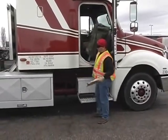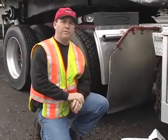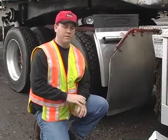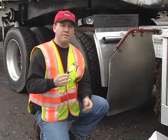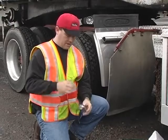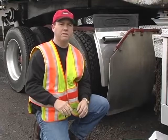In my duffel bag here, I've got some items for winter driving. We'll go over these while Daryl's doing a thorough pre-trip of the truck and trailer. Let's talk about some of the items you might want to carry with you during the winter time. One is safety glasses. Anytime you're using rubber rope, you want to have safety glasses on. The other item would be a high visibility safety vest so that other traffic can see you when you're working around your truck.